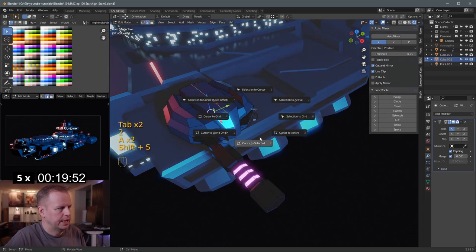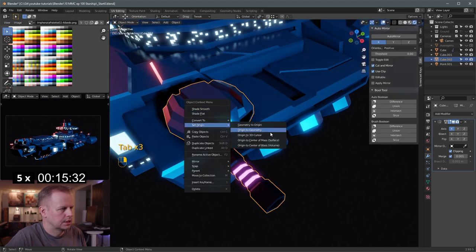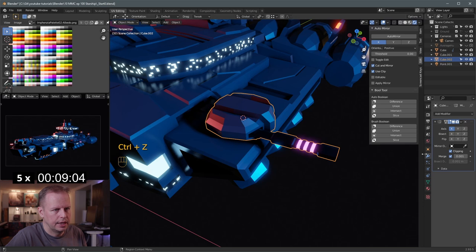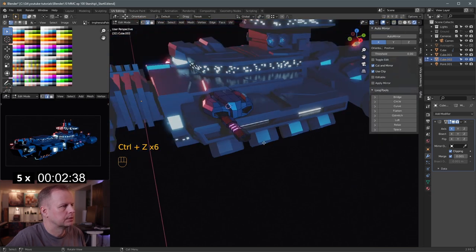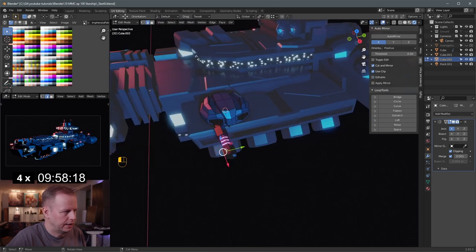Alt select there, Shift S, cursor to selected. And then we'll do right click on this, set origin to 3D cursor. And before that, I need to take off the mirror modifier. Oh no, I don't want to actually take away the mirror modifier because I want its symmetry on both sides. So let's cancel this out. Because I want the cannons on this side. I don't want to have it as a separate object.